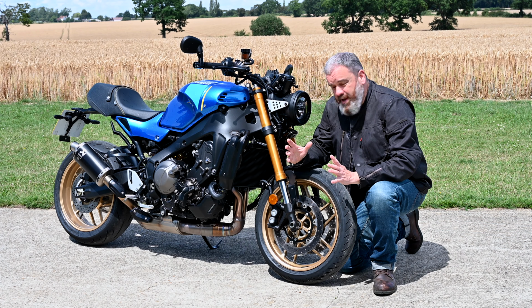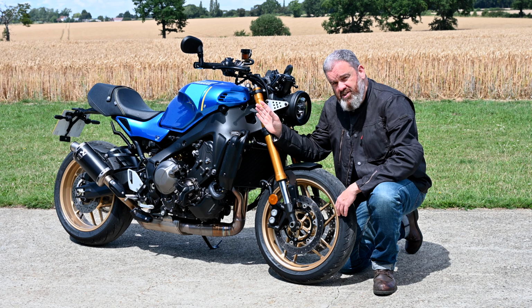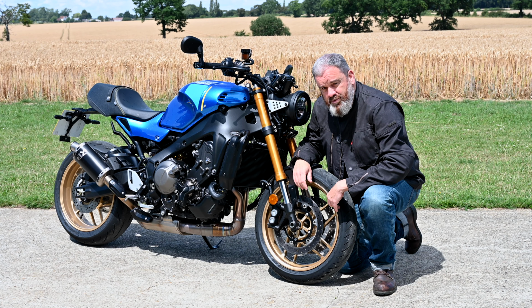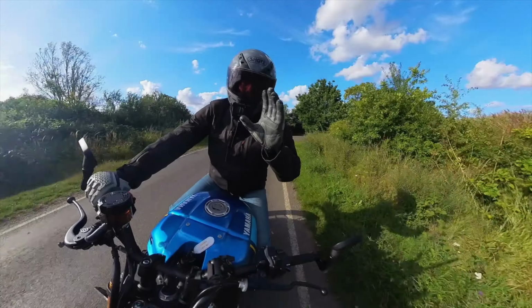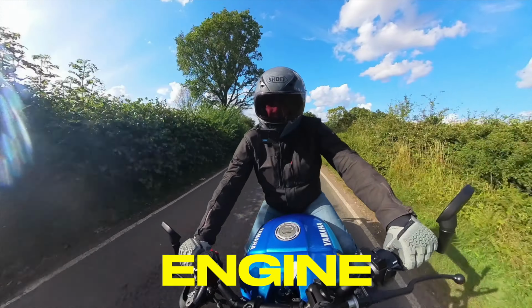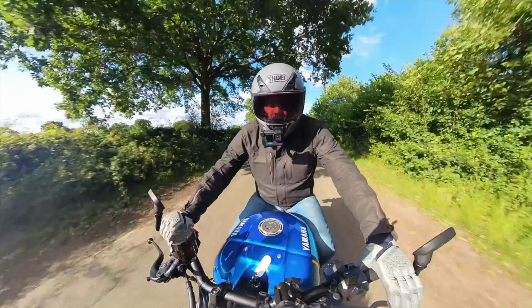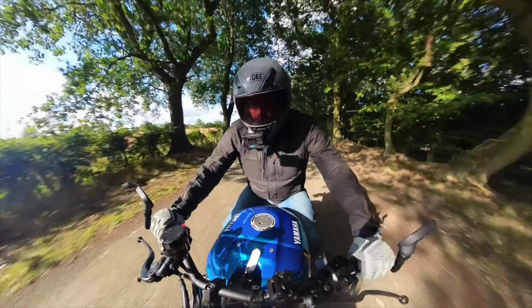Personally, it's grown on me, and in this fantastic Gaulois blonde inspired colour scheme, I think it's a handsome looking bike. But looks are subjective, so I'll let you guys argue that out in the comment section down below. But one thing that's not up for discussion is just how good this 890cc 3-cylinder CP3 engine is.